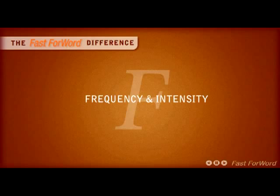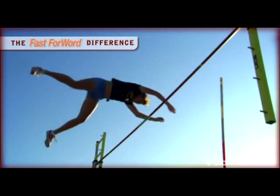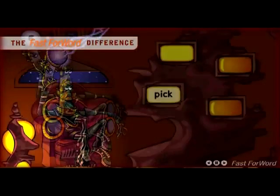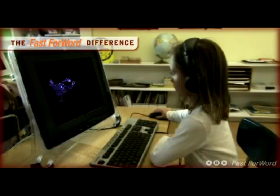Frequency and intensity. Just like a muscle, continuous and repetitive practice strengthens the brain. Have you ever met a great athlete who doesn't practice each and every day? Adaptivity keeps the brain engaged in learning. Carefully escalating task difficulty maintains a success rate that is rewarding and challenging.